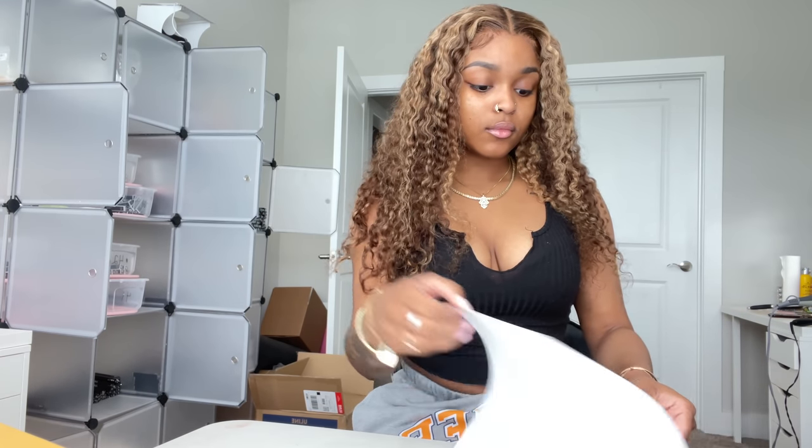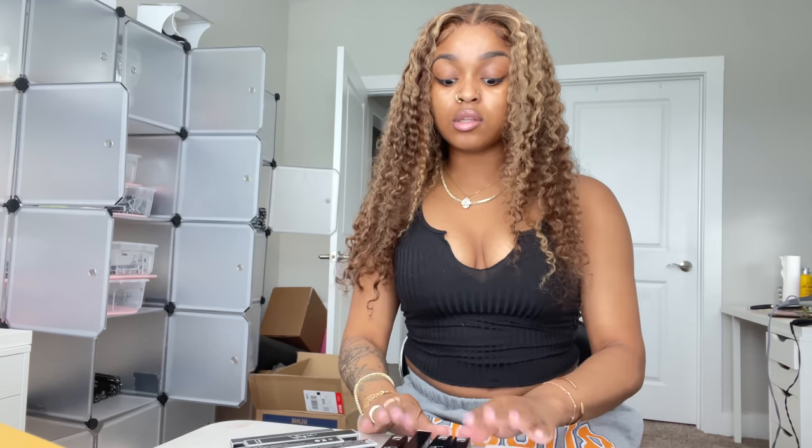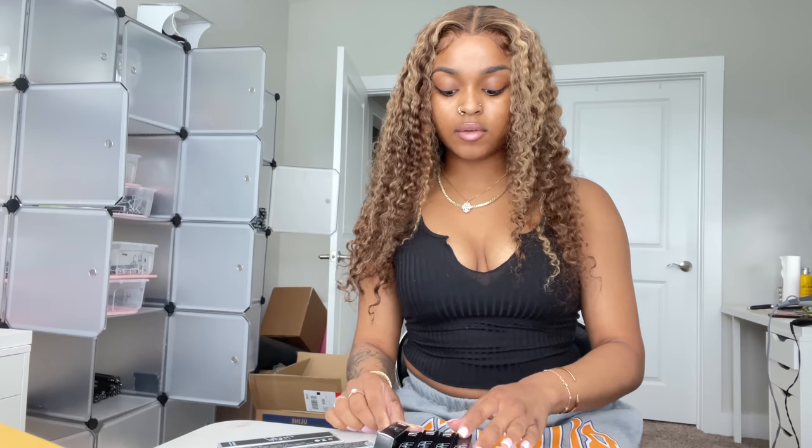Okay, so she got a lot of glosses. Like, I love her for this. With this one, we got a lot. She got 8 glosses, and she chose the cutest. I gotta do another video showing my glosses and the colors and stuff like that. But that's coming next, because y'all not seeing this, okay?